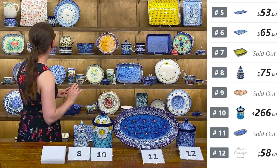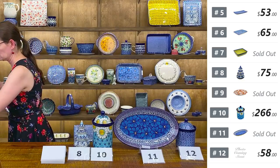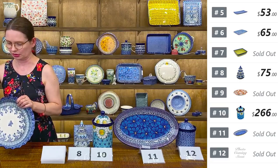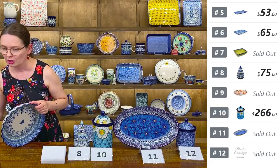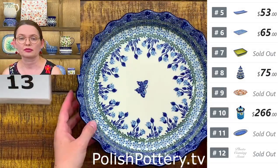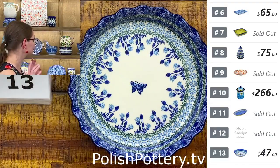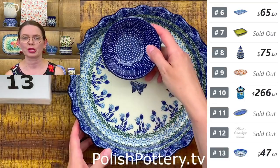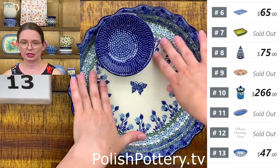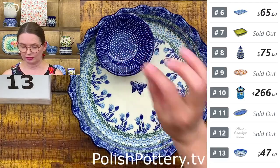Let's see, I have a big pie plate behind me, so I won't be able to fit you on the table, but it's okay, I will clean momentarily. So number 13 is $47 only. It is from Ceramica Artystyczna. The pie dish is also a great serving dish. You can have a little ramekin or dessert bowl, and then you can have your chips or veggies or fruits with a little sauce or dip.